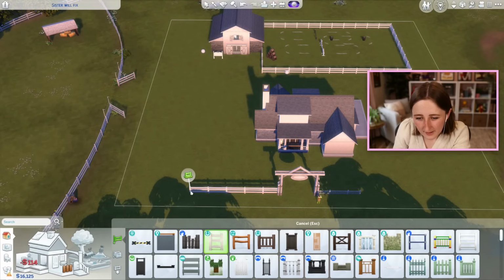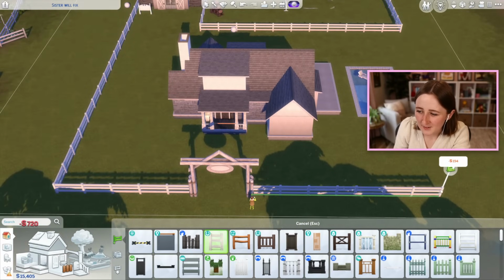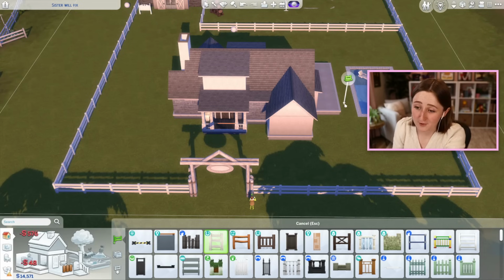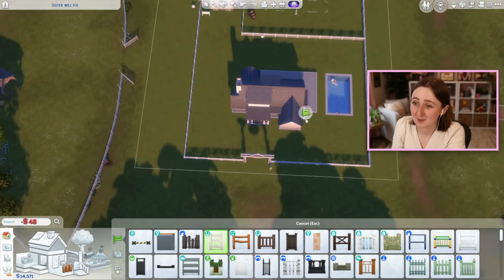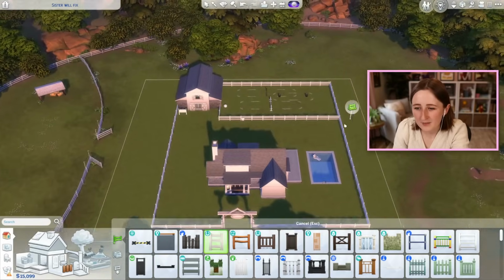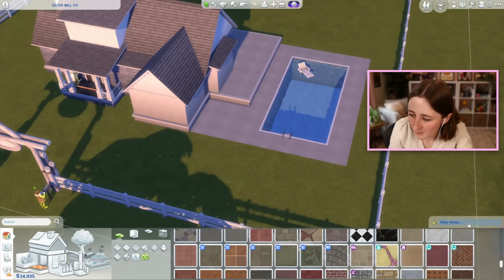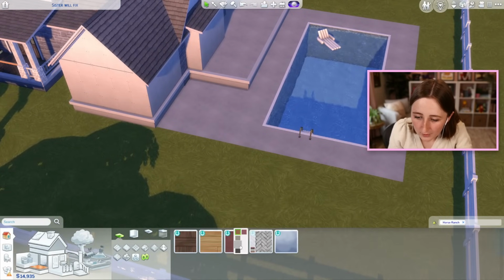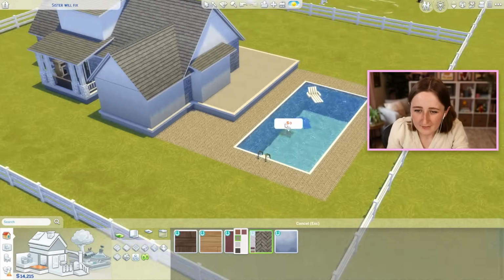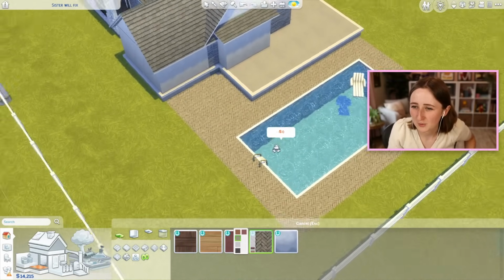I actually kind of like the idea of fencing in everything on this lot. I don't know if this is gonna be too much, but if we fenced it all in together, that is, first of all, a lot of money on fences that I probably don't need to spend. But if we fence the whole thing in together, that does kind of help finish everything off. I put some little tile around the pool, and then the horse ranch pack has these really nice stone pavers that I might use. They come in kind of a light gray color, which matches what she's been using.